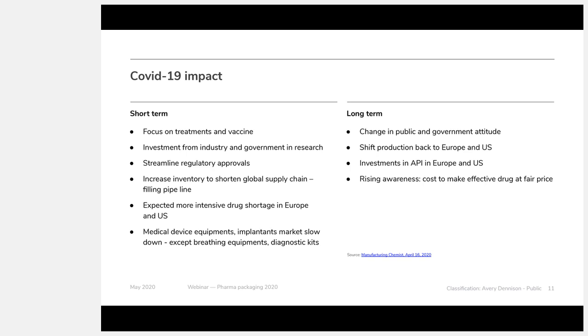So here, something positive, the government certainly will commit in terms of volume buying, but on the negative side, they will certainly push back and ask to control price. Anyhow, we need to move fast. So therefore, we can expect streamlining of regulatory approvals. And also something around the supply chain, building stock.